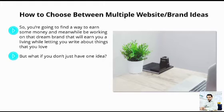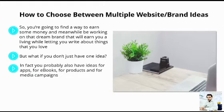What if you know you want to be an entrepreneur, but you're not quite sure what kind of brand you want? If you're like a lot of web designers and internet entrepreneurs, then chances are that you will have more than one website on the go, and more than one idea for future sites that you think could help to make you your millions. In fact, you probably also have ideas for apps, for ebooks, for products, and for media campaigns, all of which you are sure could be the thing that finally makes you a huge success.